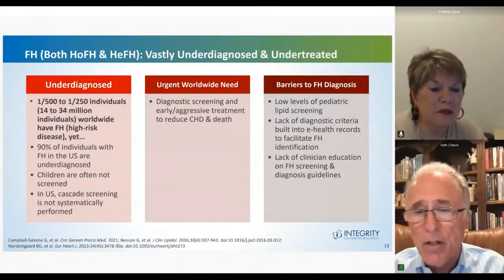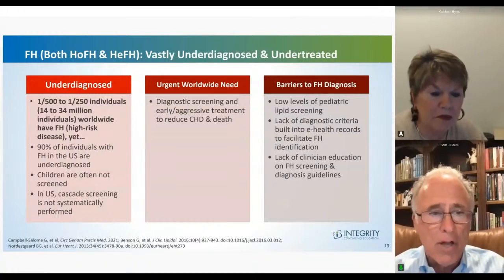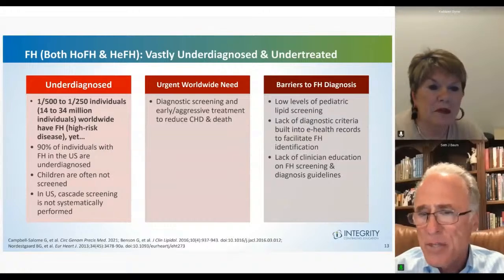And let's not forget clinical trials. I do a ton of clinical trial work, and there are clinical trials available. A problem with our underdiagnosing this disorder is we're not typically cascade screening in the U.S.